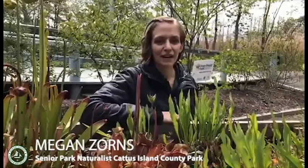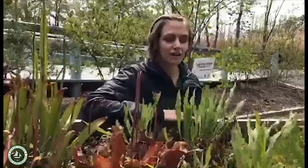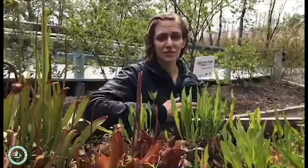From Cattus Island County Park. My name is Megan Zorns, Senior Park Naturalist, and we're here today at our raised bog garden. So a bog is essentially a wetland that has lots of dead plant material built up. Namely, in the Pine Barrens, that dead plant material is sphagnum moss.